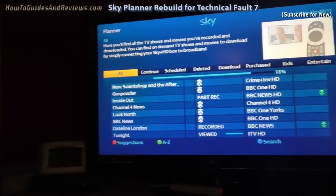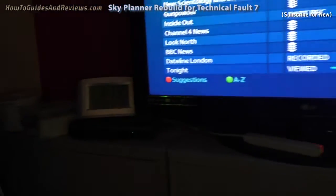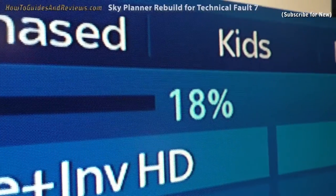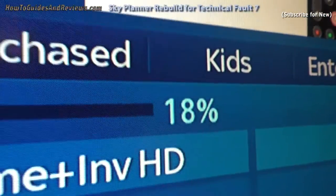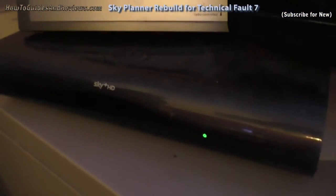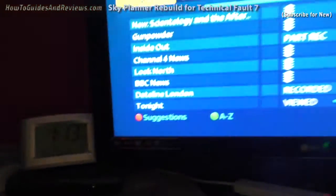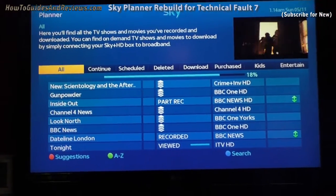And like I said, it's basically a temporary fix, temporary solution. So you want to first make sure you've deleted quite a bit. You want to have at least 15% free. I've got 18%. The more free the better. And then you defragment the hard drive, which means leaving it in standby mode for a good 10 minutes. The longer the better, I think. And there it is, working.